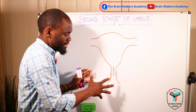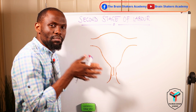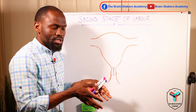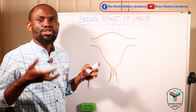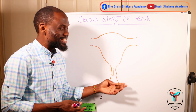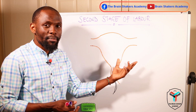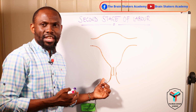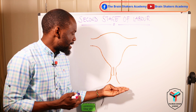During that second stage, the presenting part will be compacted further into the pelvis, and as it is brought down into the pelvis in a process that we call descent, there is going to be displacement of soft tissues. One of the important soft tissues that will be displaced is the bladder. The bladder has to be pushed out into the abdominal cavity from the pelvic cavity so that it is away from potential injury as the fetus negotiates the birth canal.